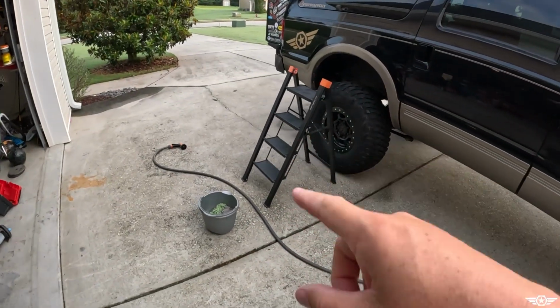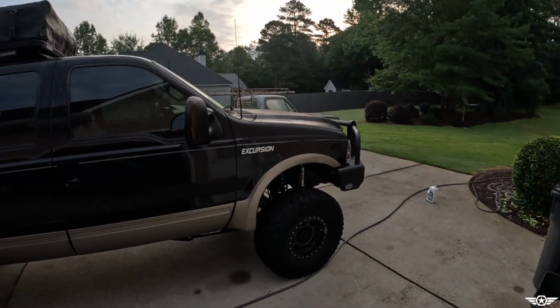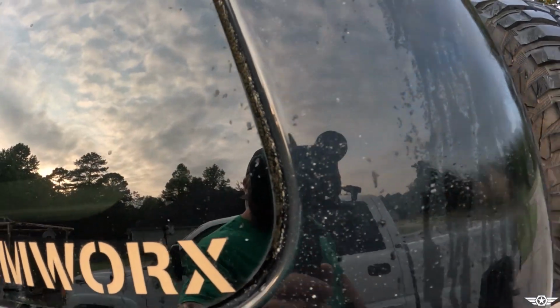All right, about to wrap up, getting the Excursion ready for our trip. And I must say, this is the absolute worst part of owning an Excursion. The washing part. You need a ladder and a long brush and stamina. And I've got 2 out of 3 of those. It's early, the sun hasn't peeked over the trees yet, and I'm gonna see if I can't knock this out in the next couple hours.